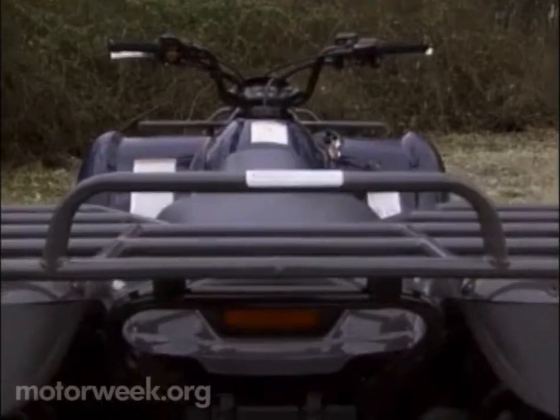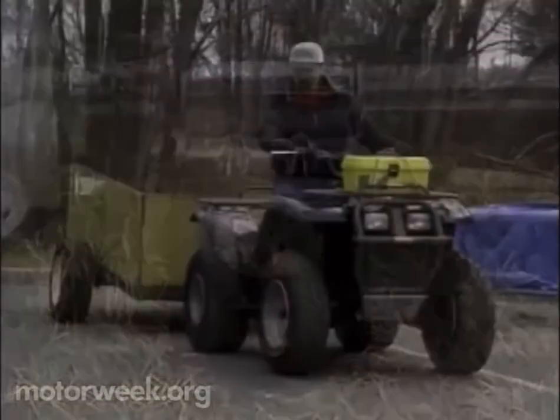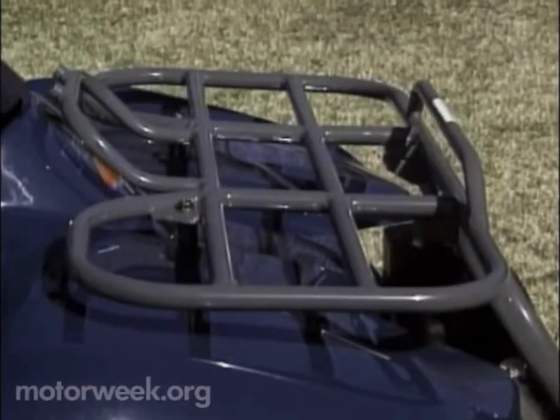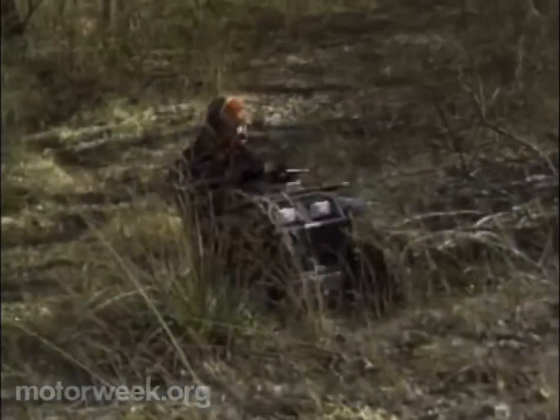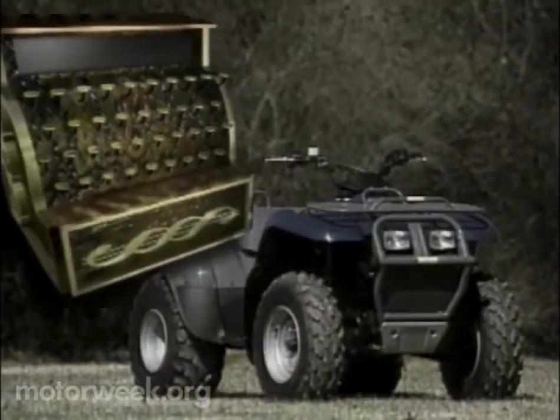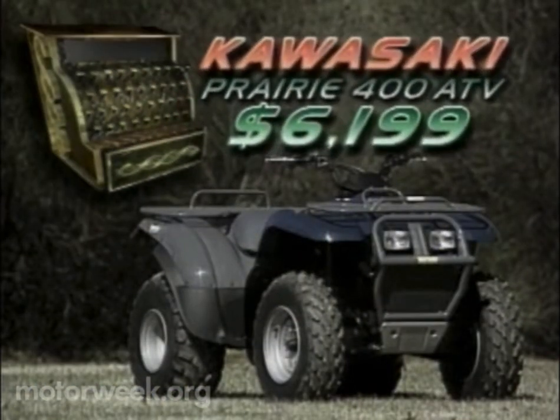On the more practical side, there's a heavy-duty trailer hitch bracket that allows towing up to 1,100 pounds. And stout cargo racks front and rear mean that the Prairie can work as hard as it plays. And you'll have to work hard enough to come up with $6,199 if you want to put a Prairie on your favorite forest trail.